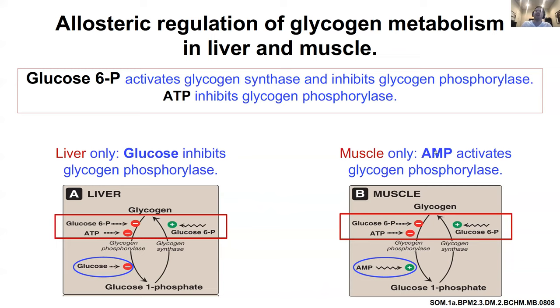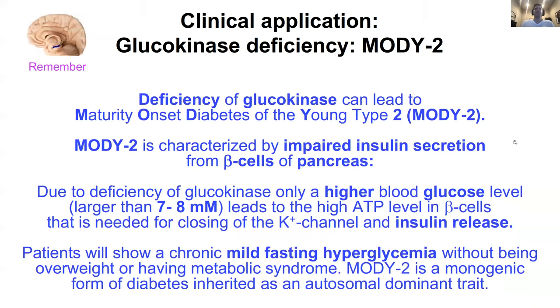Why do you think so? Because AMP means you need more energy. You want to make ATP. So you're going to activate glycogen phosphorylase to break down glycogen so that you can use it for energy. So use whatever you can think to understand these instead of just memorizing. It makes sense. If you have glucose, you could feed back to not make more glucose. If you have AMP, you could feed forward to make more ATP.